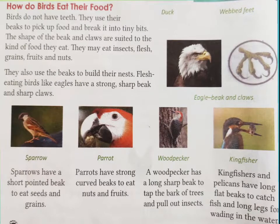Now, how do birds eat their food? Birds do not have teeth, we know that. They use their beaks to pick up food and break it into tiny bits. The shape of the beak and claws are suited to the kind of food they eat. They may eat insects, flesh, grains, fruits and nuts.